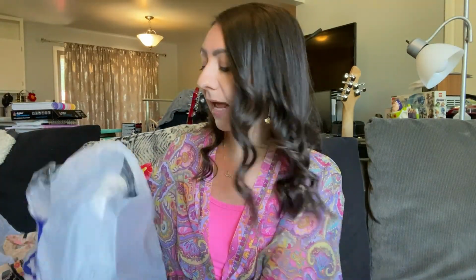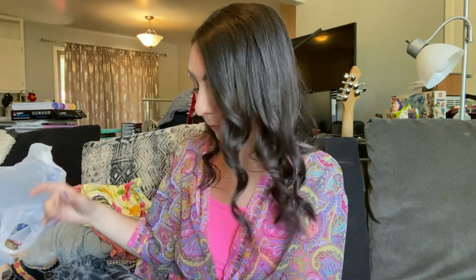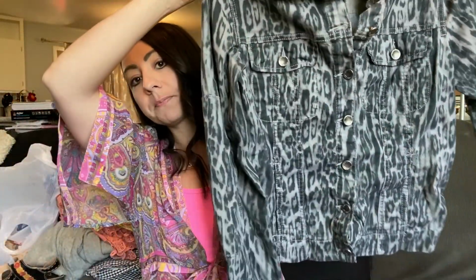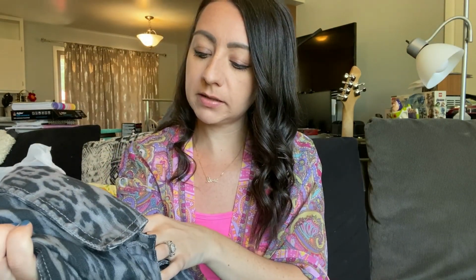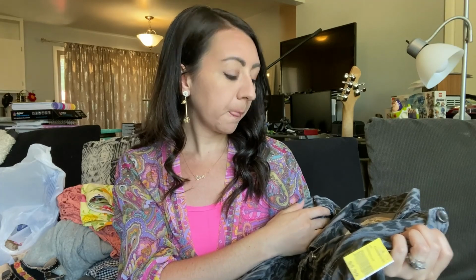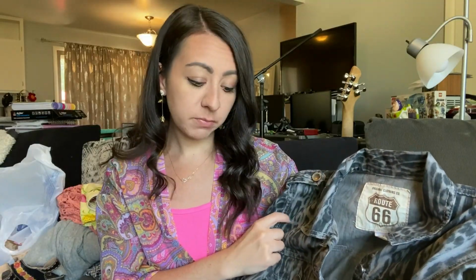Now this jacket, I'm not sure. I only have 2 more pieces to show you, so you can see almost everything I purchased. Okay, not everything. Half of what I purchased was Y2K, but I really love Y2K. I picked this up for $3. This is an animal print. It's just Route 66, size small. I would say Route 66 is from Kmart, which Kmarts are mostly out of business.